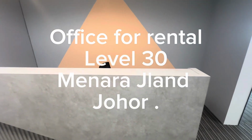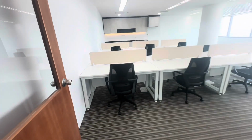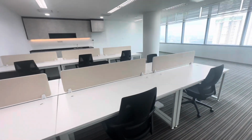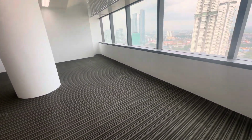Here is the receptionist area. Okay, sliding. Then to the workspace area. Here is already set up for 12 persons. Okay, and then we have some open space area.